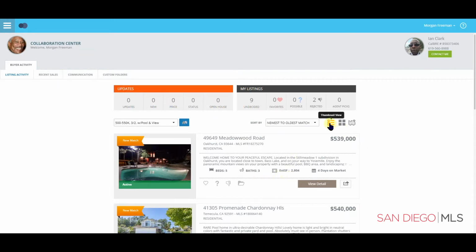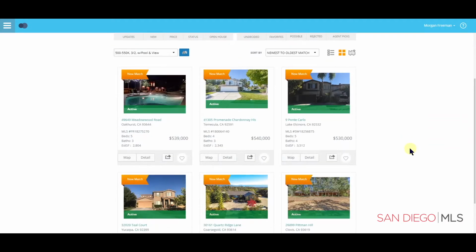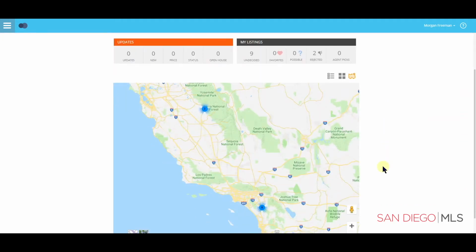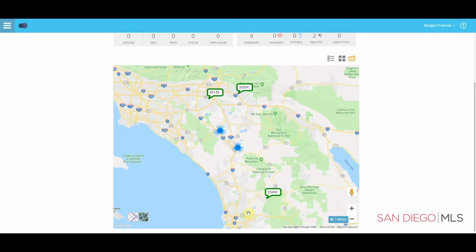We're currently looking at the thumbnail view. However, there is also the tile view. We also have the map view. This is going to bring all search results into the map. And of course, we have more than just 2 properties. You'll notice here there's an 8. This means that there are 8 properties in this general location. If your client clicks on the number 8, it's going to zoom in and bring us closer to those properties.